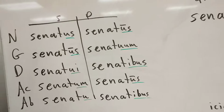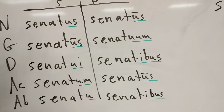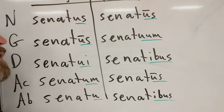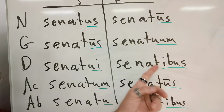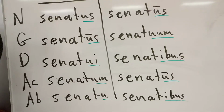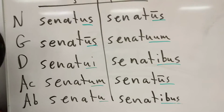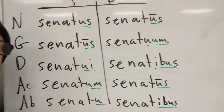When you see the full form, this is what the full form looks like. And you can see it's dominated by U's. The endings here are us, ui, u, us, ibus, ibus. All right? And of course, the stem is just Senate, right? Ending in a T. So it's dominated by U's.